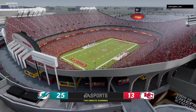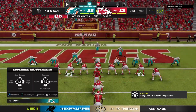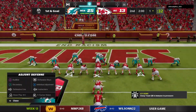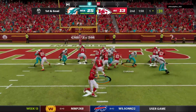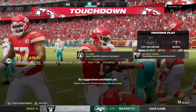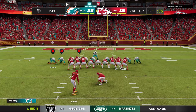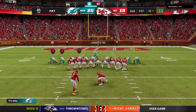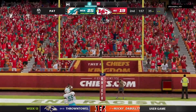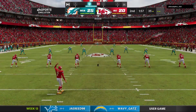And we've hit the 2-minute mark in this first half of action. They'll look to run with Nwangu. And he's going to take it into the end zone for a Chiefs touchdown. Kene Nwangu on his way to a monster game. 3 first-half touchdowns. And the Chiefs are able to get this back within a touchdown. Extra point by Butker is on target. And this is back to a 5-point game.